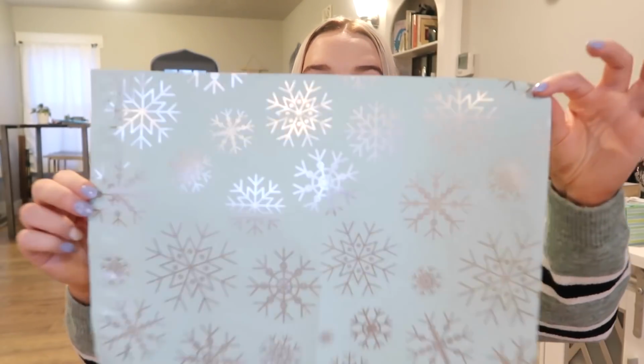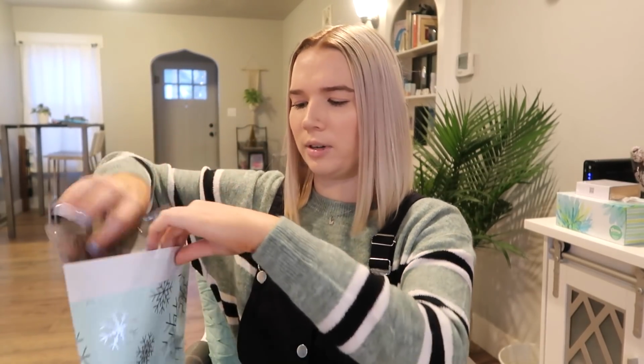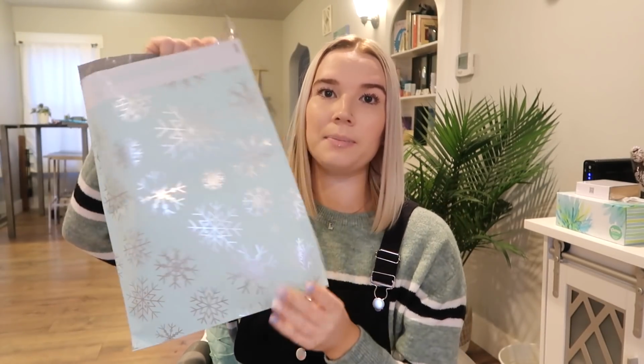Now these, I have these cute little snowflake ones, and I order these in a 100 pack on Amazon, and it's about $20. You could probably get a 100 pack of plain ones for like $10 or $12. I'll link to these snowflake ones below if you guys like these, because I get all my poly mailers off of Amazon. This might look kind of small, but you can fit most items in here, unless it's like a heavy jacket or something that's not clothing, but you can fit a shirt or a sweater in here. So most of my orders, since they are usually just one item, fit inside a poly mailer.